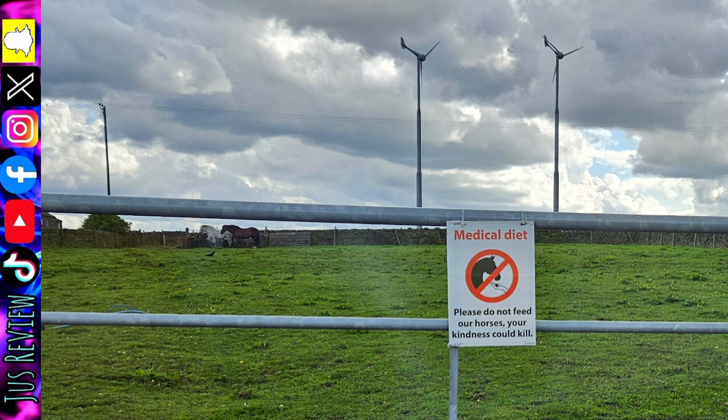2. Diet control. Horse owners or caretakers may have specific feeding plans in place to ensure the horse's nutritional needs are met and to maintain their overall health. Unsupervised feeding by visitors or unauthorized individuals can disrupt this feeding plan, potentially causing imbalances or health complications.